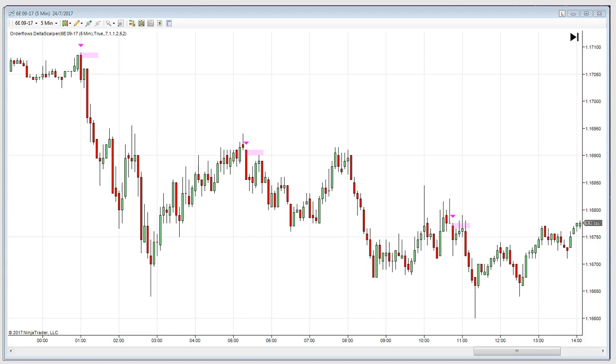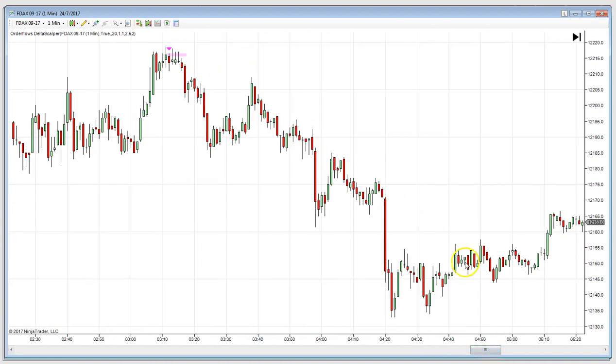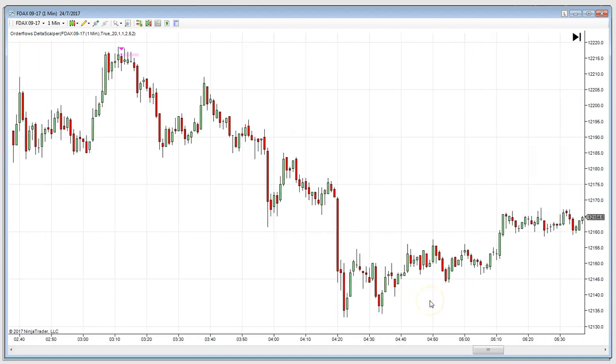So that's why I prefer to use range charts intraday, because I'm an intraday trader, and minute-based charts more for short-term moves. Okay, now if you're really a cardiac kid, a trader that really loves the action, look at the DAX. This is a 1 minute chart I'm showing you right here, and you get a sell signal up here around the 12,215 area. And boom, it makes this nice monster move down to below 12,150.